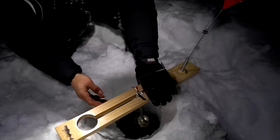Eric was checking these and he told me there's a fish down here. I actually get to reel a fish in this time. Oh no. Oh, it's a little guy, huh? A little guy, huh?